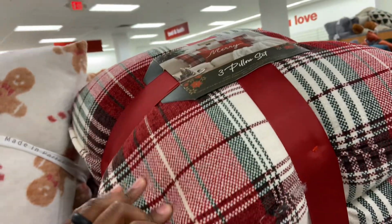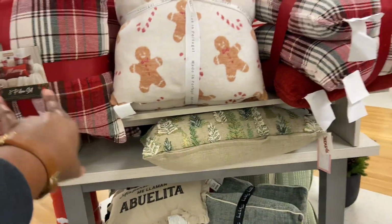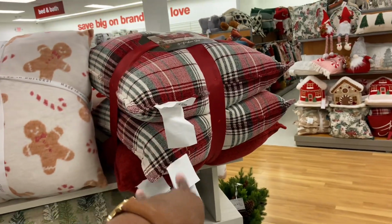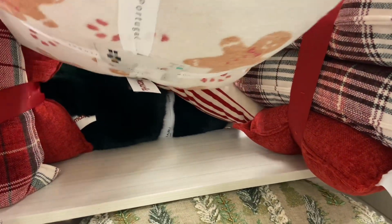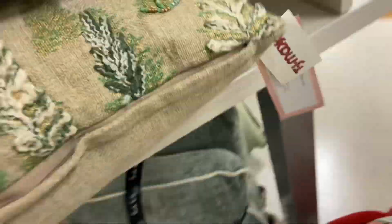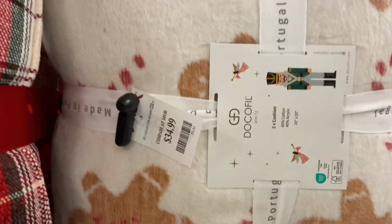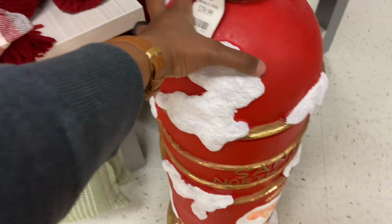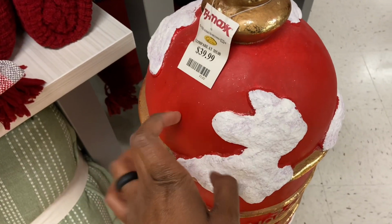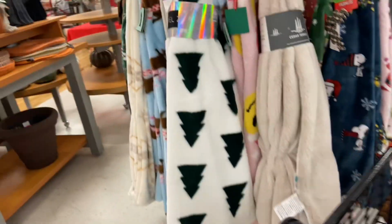Let's see what these are retailing for. So these are $39.99 for the plaid, the tri pillow set, and the made in Portugal set, the double set. The double set is going for $34.99. Do you see the Santa North Pole? It's not too heavy, $39.99. Blankets and throws, $24.99 for this one.